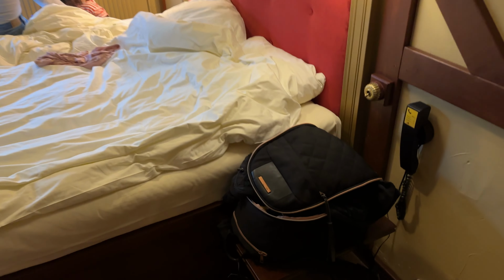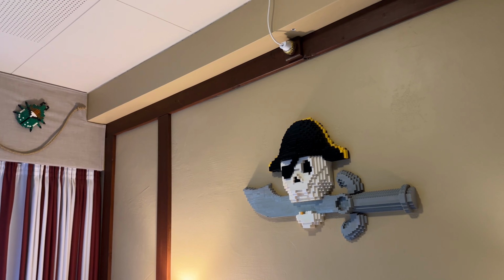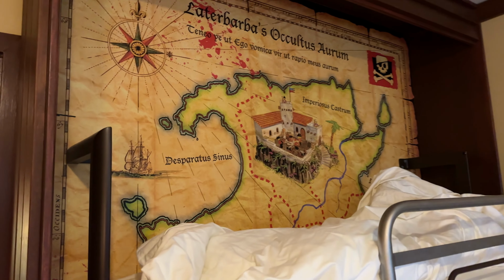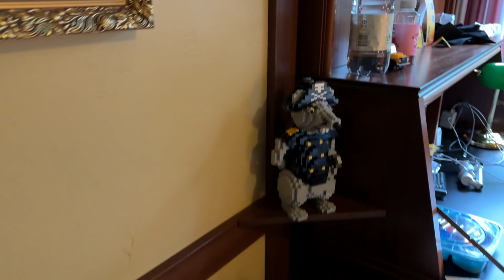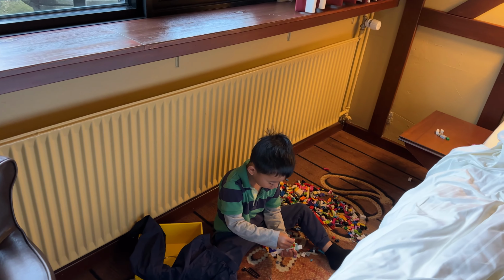And we have the bed and side table. Interesting designs inside. We have a monkey, a spider, a skeleton with a sword, beetles, and a dragonfly. That's where Renzo sleeps, beside a map. Another bed for Ayla. A small table, and a few of the things we have. And the mouse. And Renzo is here playing with some Lego.